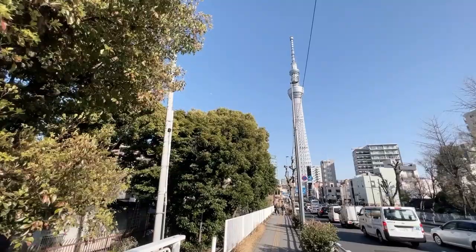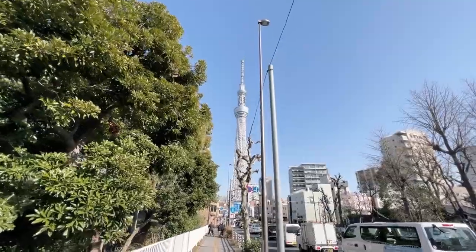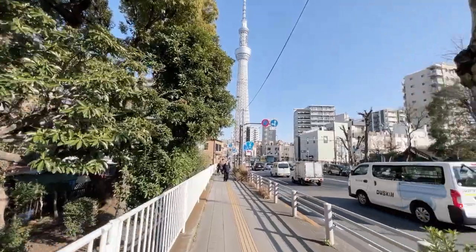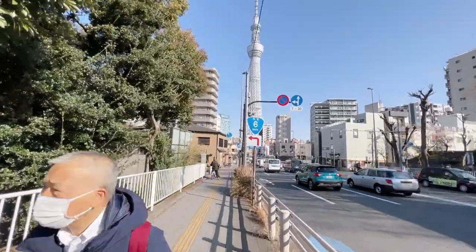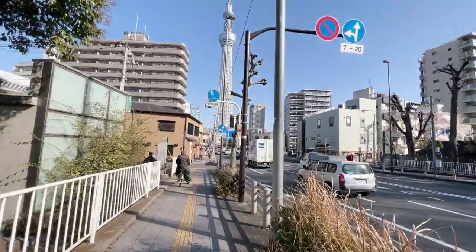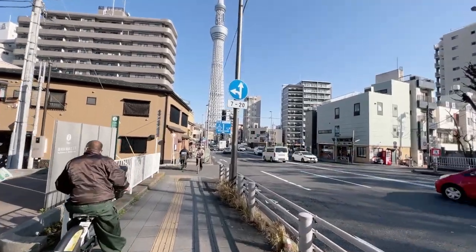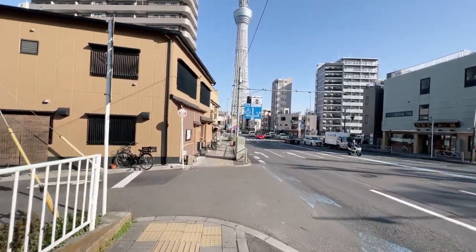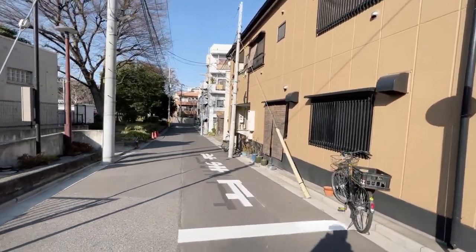Getting closer. Somebody look up, please leave me a comment. Where does this Skytree rank in terms of tallest in the world? It seems like all these tall buildings in every city are the tallest in the world. Maybe tallest in their region of the world. Here's our little Tokyo alleys everyone loves.